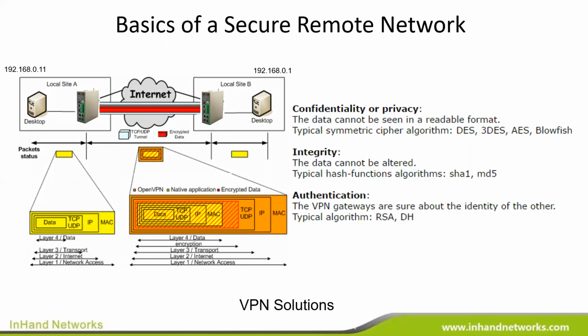And the three key components of this that give you that security are confidentiality, so that only the correct personnel will be able to read the data being transmitted; integrity, so that you can ensure that your data is not being altered; and then authentication, to ensure that only the correct personnel with the correct authority have the ability to access the network and also devices.